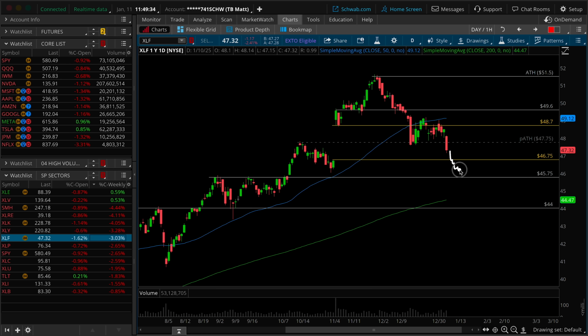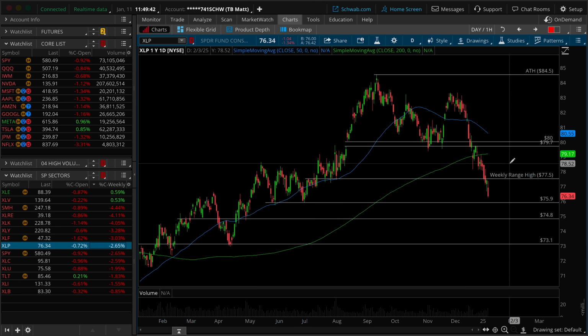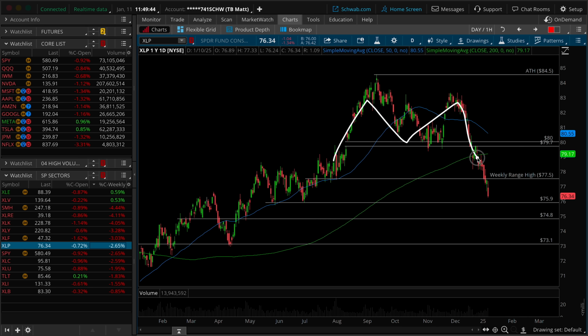If it finds support in this zone, maybe we change our tone over time if it becomes constructive, but to get there, undoubtedly bearish. Let's take a look at consumer staples and see what's going on from this perspective. Bearish, right? We have a double top. We're underneath the neckline happening over here. You have this big area. You're underneath the daily 200 SMA. You're underneath the weekly range high.